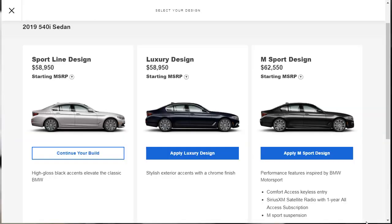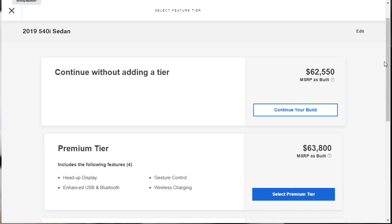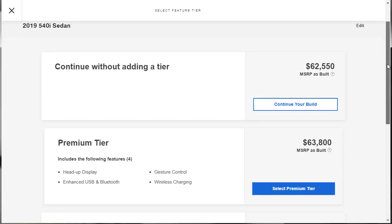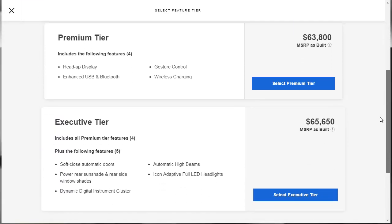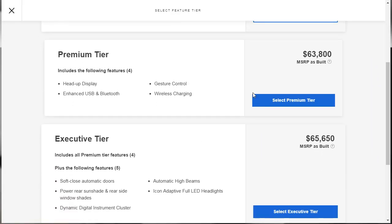And then, of course, we have to choose our design. And we already went over that. So we're going to choose the M Sport design. We already know about its features. I talked about that in the very beginning. So now that we've selected the M Sport design, we've got to talk about those tiers. Remember, we looked over those tiers, and they're giving you price points with the different tiers. Now, the premium tier includes the heads-up display. It's $63,800.